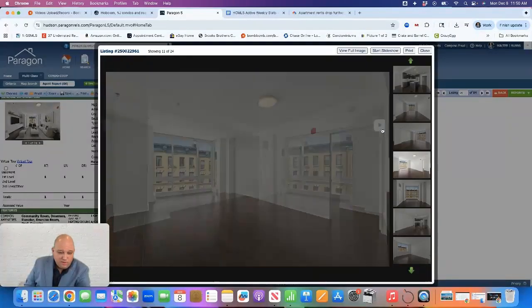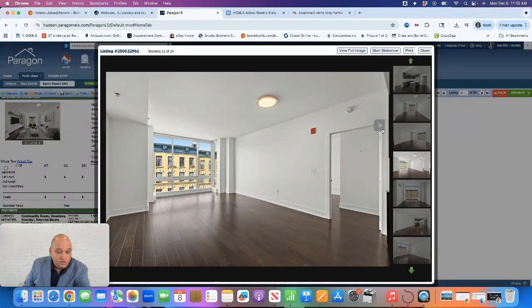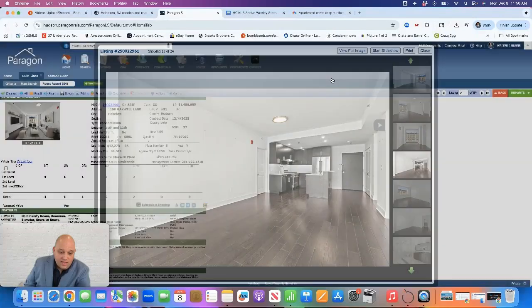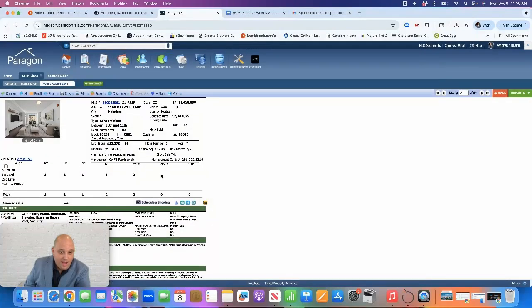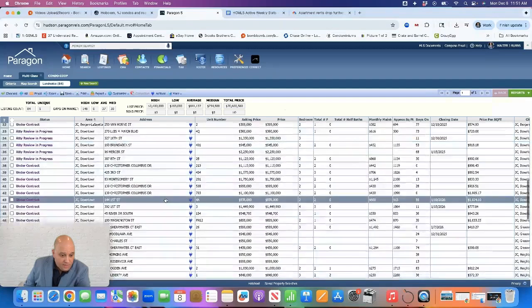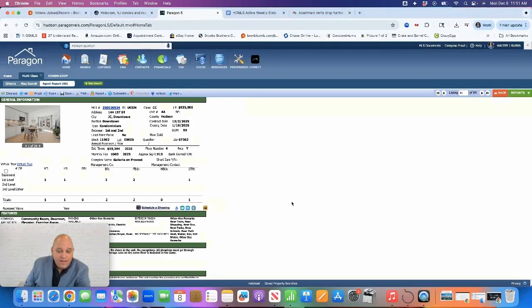And this building, 1100 Maxwell, was built around 2012. And this has gone under contract at 1100 Maxwell Lane. List price $1,450,000. Downtown Jersey City, over at the Galleria on Provost.